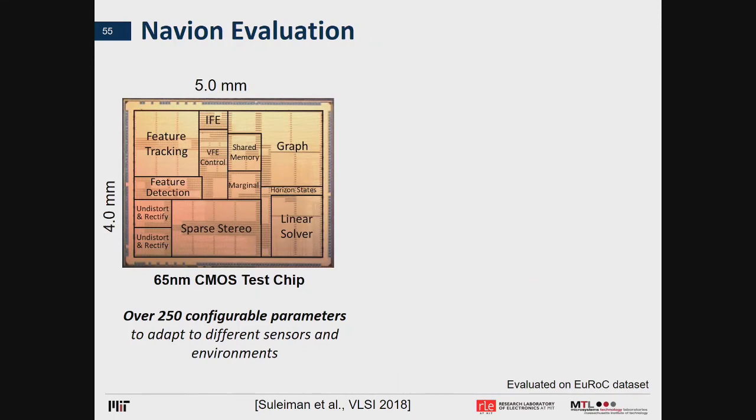So here's the test chip itself. This is what we call the Navion test chip. It's in 65 nanometer CMOS. And in addition to being specialized for localization, we still allow it to have over 250 configuration parameters so it can actually adapt to its environment. Because you can imagine in some environments it's easier to navigate than others, and you want to be able to exploit that for speed and power.